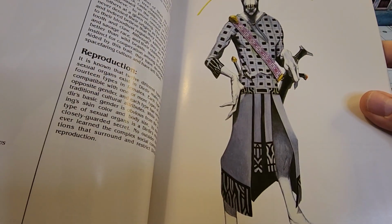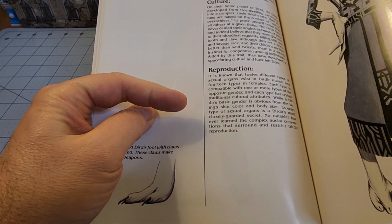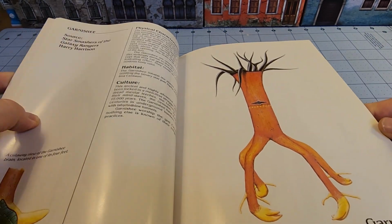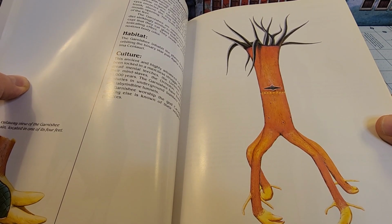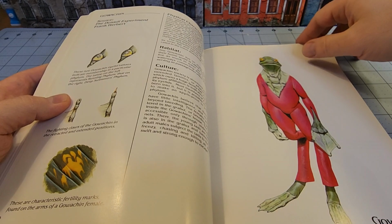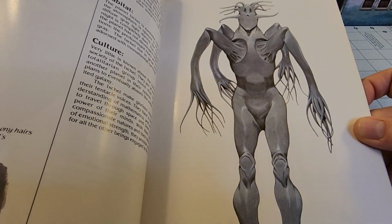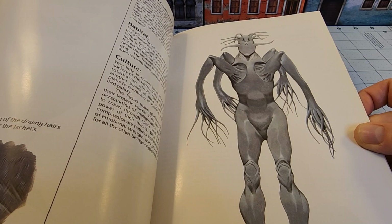A bunch of Jack Vance stuff in here. The reproduction habits of space aliens is something that I don't remember really getting into too much as a kid or paying much attention to. The Garanishi from Harrison. I'm pretty sure I read that at some point. Ixchel. I don't remember them looking that exciting or as interesting, having read A Wrinkle in Time back in the day.